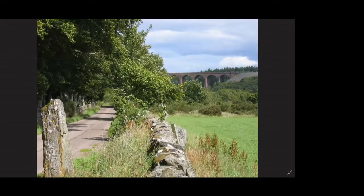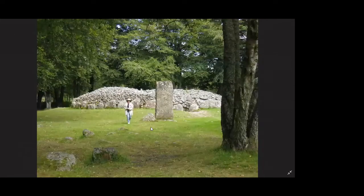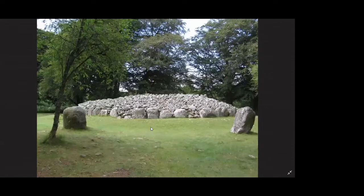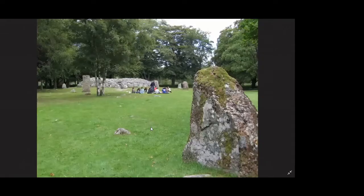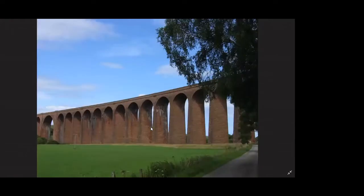One of the things that always appeals to me, speaking of stones, are the old Victorian era railway trestles. This is one of the cairns, and we can see the scale of this. And at the time it was built, that would have been a complete dome over the top of the burial chamber. There's our railway trestle.